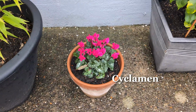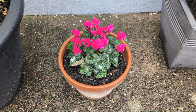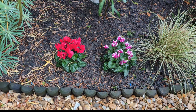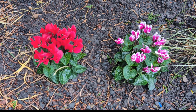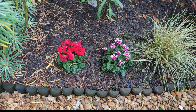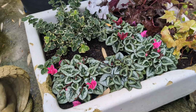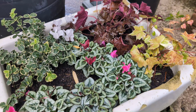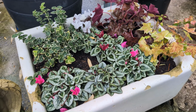And I've also added in some cyclamen into some pots, just to add a little bit of autumn colour. And I've also put a few into the garden. And I've just dotted a few about in the garden, and these were the ones that we bought in Pontedilais Garden Centre. And they do just add a little bit of colour into the borders at this time of year. And a little bit more cyclamen just added into the Belfast sink. They are looking a bit wet at the moment, but I'm sure they'll come.